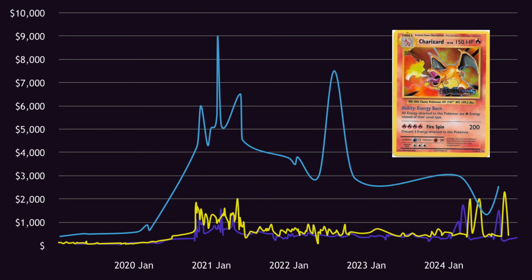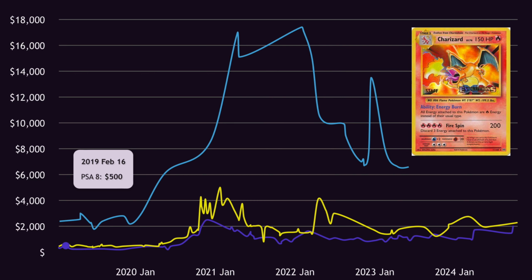Let me change that. There we go. Much better now. Huh, that's interesting. Both of these cards exploded at the exact same time, and then over the next 2 years, they kind of fell off. Now let's look at the stamped and staff promo card. Huh, pretty much the same deal. Wait, but I thought the stamp fell out of favor. Why is the regular XY Evolutions Charizard also cheaper?